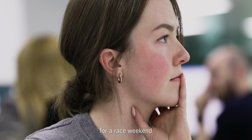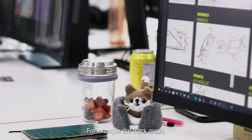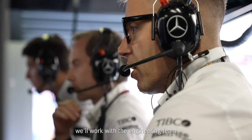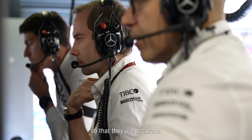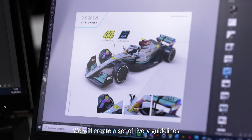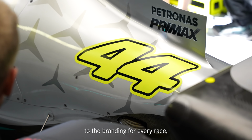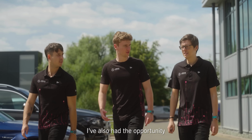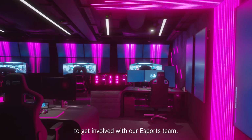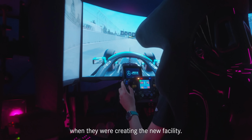So in preparation for a race weekend, there are jobs that will need to be completed. For example, the track maps. We'll work with the engineering team to gather the statistics that are needed for that graphic so that they're accurate. We will create a set of livery guidelines for every race of the season. These will document updates to the branding for every race, so changes on the car, driver helmets, driver suits, team kit. I've also had the opportunity to get involved with our esports team. I was involved when they were creating a new facility.